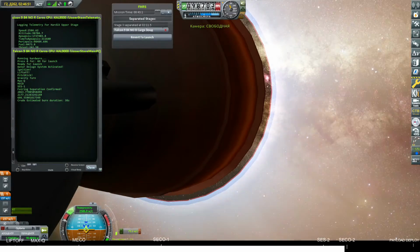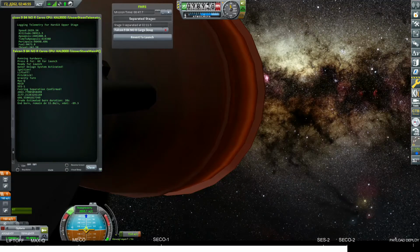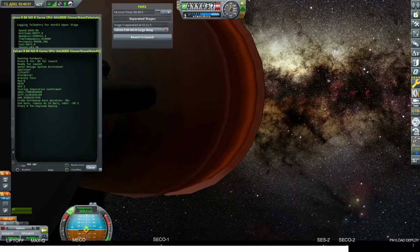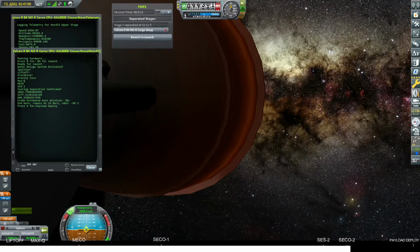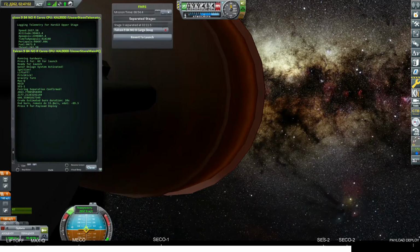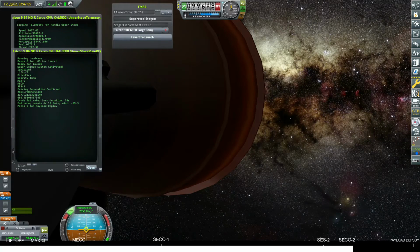Burn continues to go well. We're coming up on cutoff. SECO. We've had SECO 2, second stage engine cutoff. Now we're waiting to hear guidance confirm the orbit accuracy, payload insertion. And in the background over the speaker, you might have heard we have a good insertion orbit for the Hispasat 30W-6 satellite. So that completes another major event in today's flight.